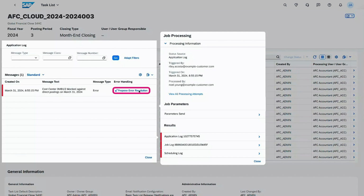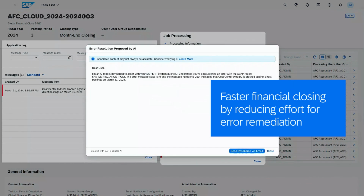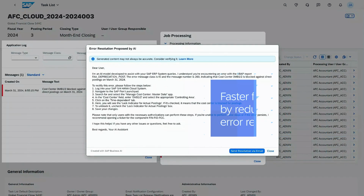With AI, for each task in error, the system provides step-by-step guidance to fix the error, plus the option to quickly email the resolution to the expert in charge.